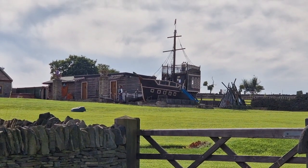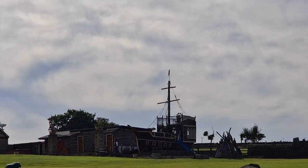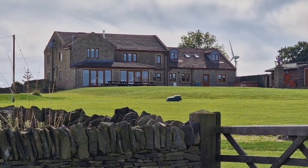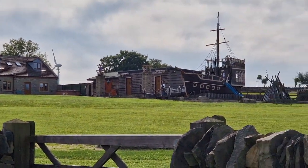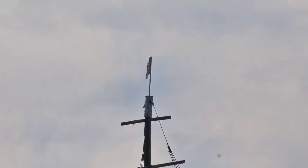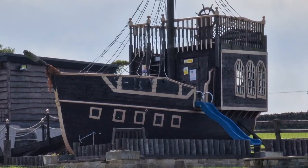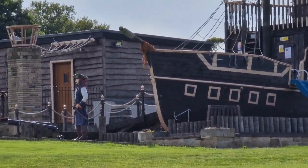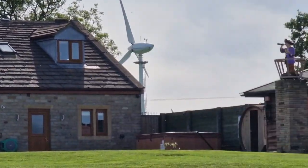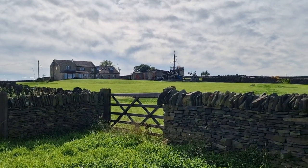Well, that's something you don't see every day. An old pirate ship. An old pirate out, look out. And that wee beastie, cutting your lawn. Must be nice, eh? An old pirate ship. For kids, no doubt. That is absolute class. House ain't too bad either. That is fantastic.